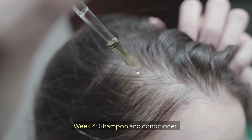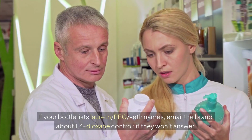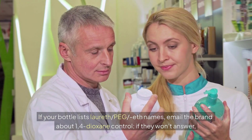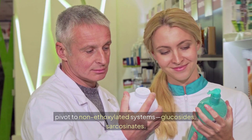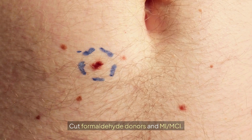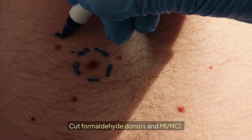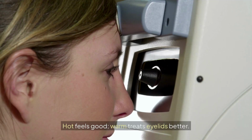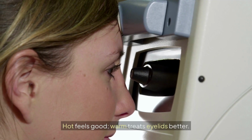Week 4, shampoo and conditioner. If your bottle lists Laureth/PEG/Eth names, email the brand about 1,4-dioxane control. If they won't answer, pivot to non-ethoxylated systems, glucosides, sarcosinates. Cut formaldehyde donors and MCI. Keep lather behind the ears. Rinse back, not forward. Hot feels good, warm treats eyelids better.